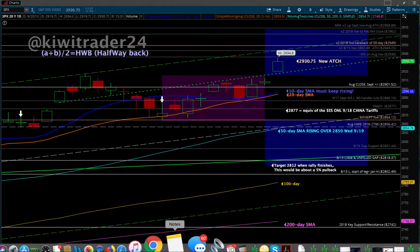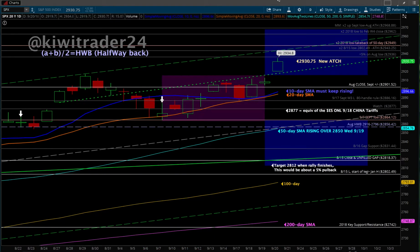Hi, it is September 20th, 2018, and we're looking at the S&P 500 chart here. This is a stripped down version of the roadmap chart that I always post. This is a new version of it that I introduced yesterday afternoon while I was sitting around bored to death waiting for the S&P 500 to try and get out from under 2910.